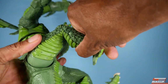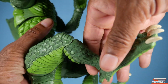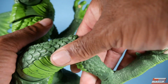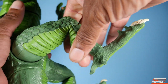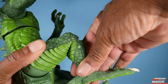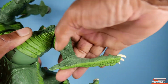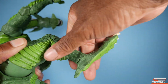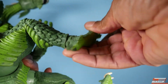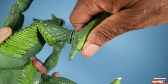He's got knee articulation, but you're not going to get much, because that is kind of reminiscent of the Lizard. Had the same type of deal where his legs were already bent, and he had minimal articulation there. So you see, I can move the leg that far back. I don't know exactly how much that's going to do, but that's what you get right there. He's got his feet. You can swivel them left and right. No ankle pivot. That wasn't a thing back then.